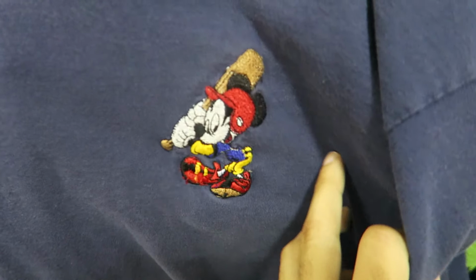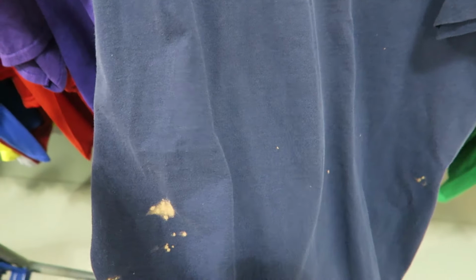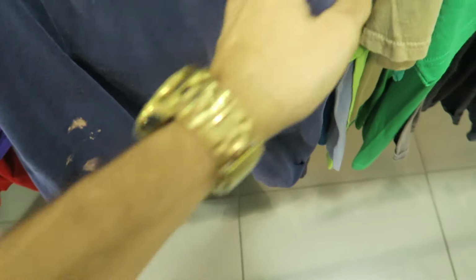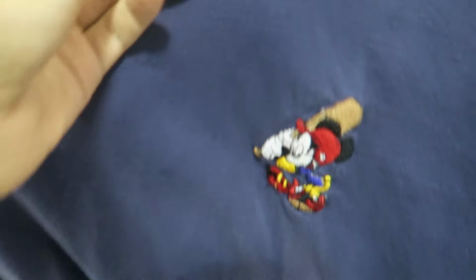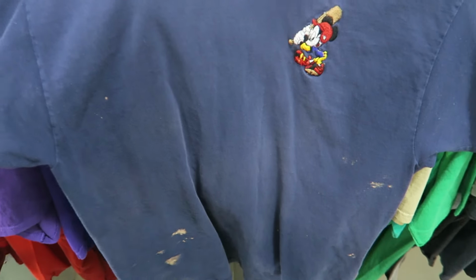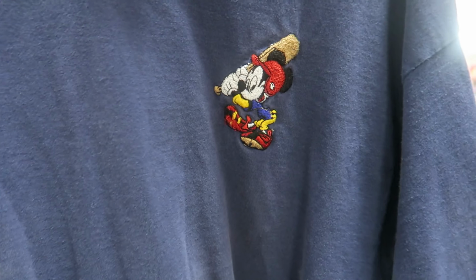Got this sick embroidered Mickey playing baseball vintage tag, but unfortunately, it looks like someone tried to do the DIY vintage and put bleach on it. So I don't know, what size is this? This is an extra large. If this was a large, I'd probably cop it and do like a personal DIY. Maybe I still will. I'll think about that, because that logo is sick.